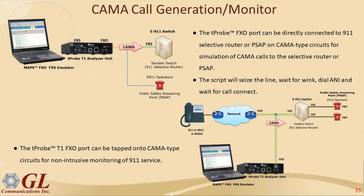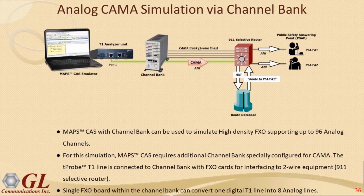So what we have, on the tProbe as well as on the channel bank solution, is CAMA simulation and monitoring capabilities. We can generate calls or receive CAMA calls from and to the PSAP, and monitor the CAMA line. On the tProbe, using the FXO port, you can actually monitor for things like the line voltage and current. Using the channel bank solution, you're not going to get the line voltage, but you will see different signaling happening, such as going off hook, seeing the wink, and detecting the MF digits.